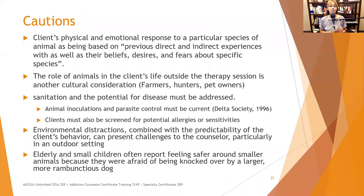Sanitation and the potential for disease must be addressed. All animals have to have their inoculations, and parasite control must be current. Clients also must be screened for potential allergies or sensitivities before they interact with the animal. It's suggested that you have a separate place for animal therapy, not just your main office, because if somebody has an allergy and you have the animal in your main office, then they can't come anywhere in your office potentially. So you want to be cognizant of that.